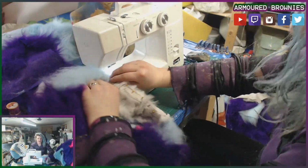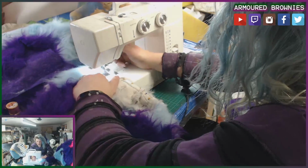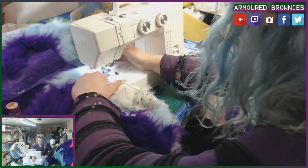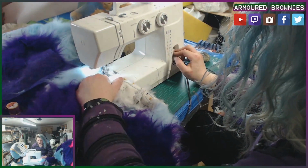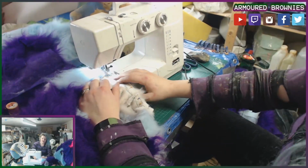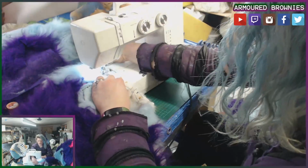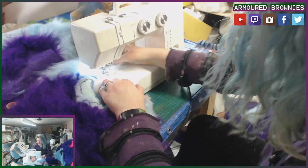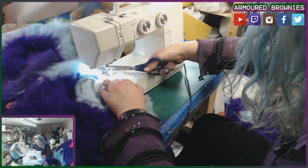So this one has lined up perfectly. I'm really happy with how this pattern piece has come out. As you can see, we're doing a lot of ad hoc patterning here, which is where we use our grease-proof parchment paper to draw up patterns as we go. And I think because fursuits and heads are such awkward and unique shaped things, that's something you kind of have to get used to.